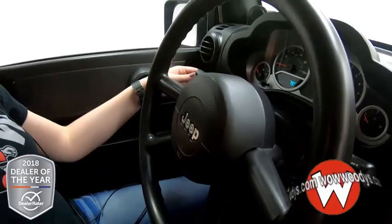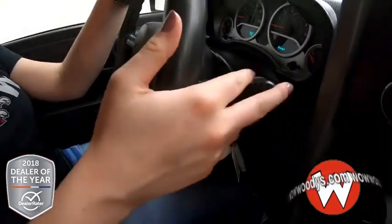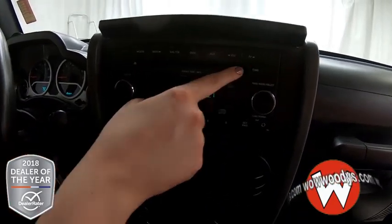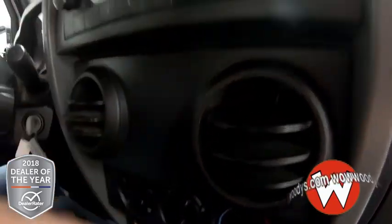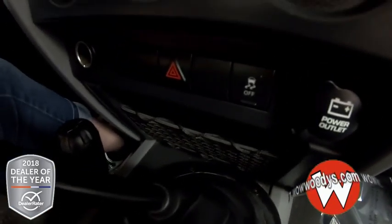All of your wiper and light controls are on your fob on this side and this side. And then you have your media center over here with your LCD display. You do have a CD insert, and then all of your buttons to control that. You have an aux port as well. And then your climate controls are there. You have two 12-volt outlets, traction control, hazards.